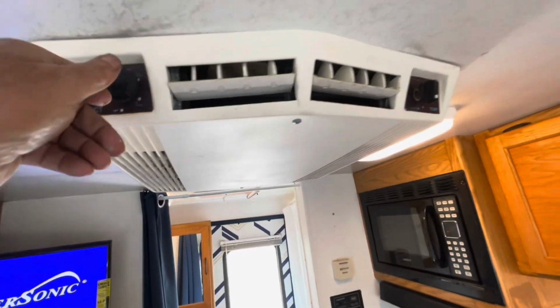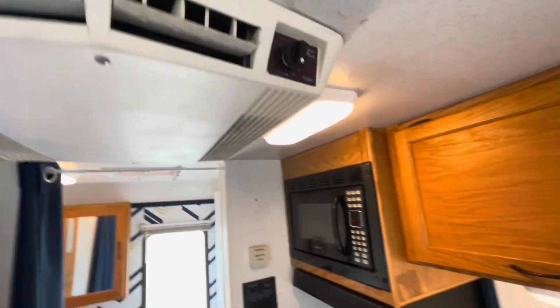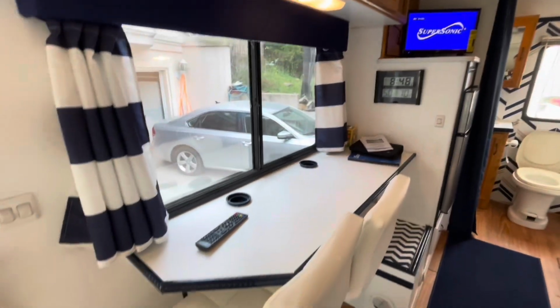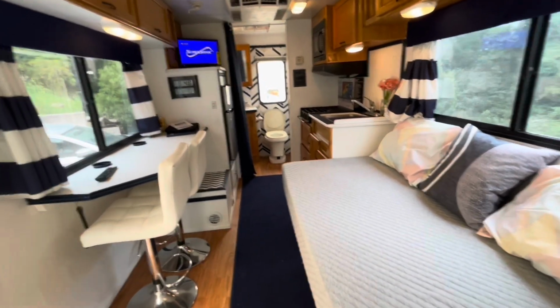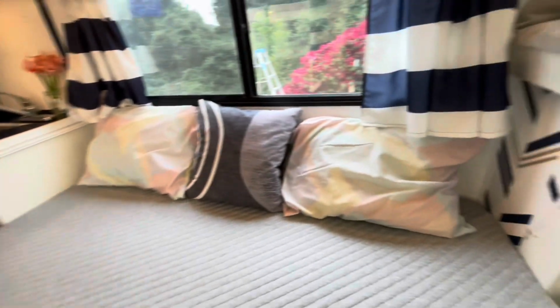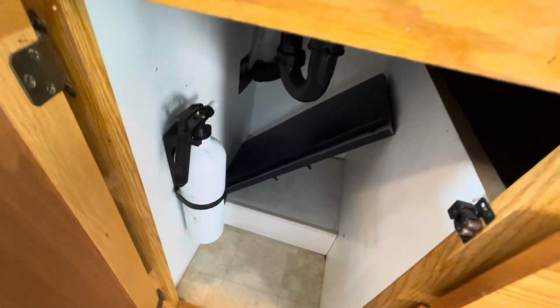That's your roof AC. Your microwave is there. More cabinets. All of these curtains have been upgraded. This is basically very uniquely done. If you need more space, you can remove these. Extra space down there. Cover for this stove is there.